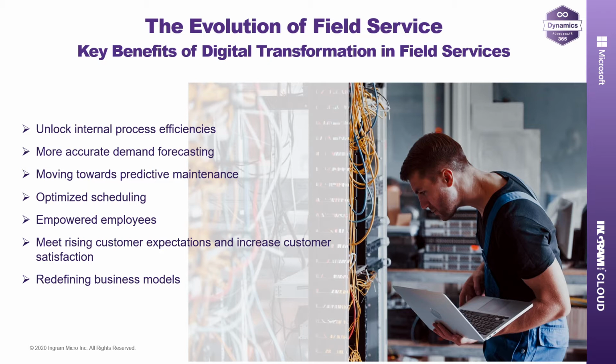Empowered employees. With mobile capabilities, field technicians can check their schedule, dispatch notes, make updates to orders, view inventory, get complete visibility into a customer's order history, and more. Technicians are also better equipped to identify upsell and cross-sell opportunities that can positively contribute to the bottom line.